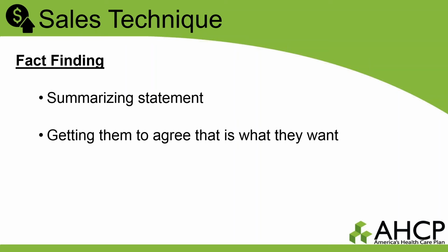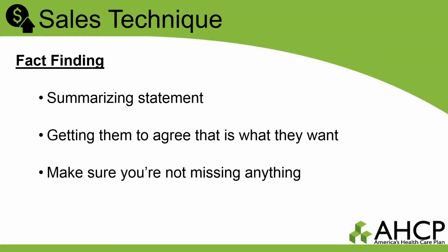What that does is you get them to agree with what they want, and you are making sure that you are not missing anything. So it's kind of like, great, before we get into that package, I just want to make sure we're on the same page here. So you're looking for insurance today, because this is where you're going to reiterate the reason why they're calling: you lost your job and you no longer have insurance, right?